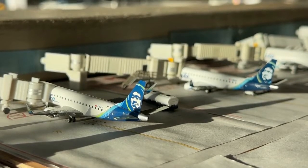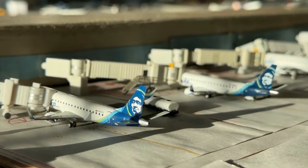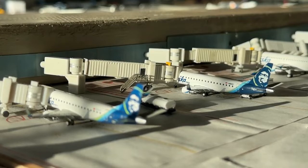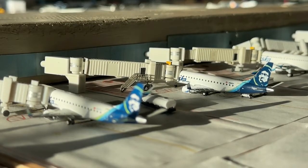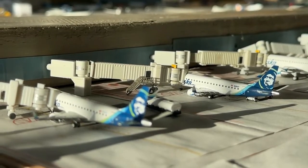This guy's currently loading up with a non-stop service up to Santa Rosa today for Horizon, and this guy came in earlier today from Seattle Everett. I believe that's 5 weekly right now, which is pretty solid. And then on top right of your screen, you're going to find the 2022 release. This guy's making the turnaround service today over to San Francisco, which has also been a great service for Horizon as of late.